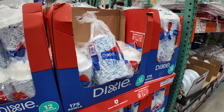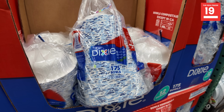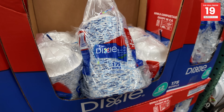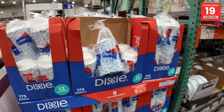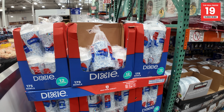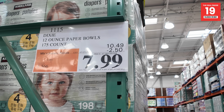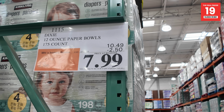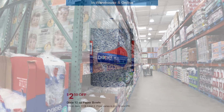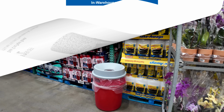And next up from Dixie, we have their paper bowls on sale. Now I was hoping to pick these up, but I didn't realize how small they are. As most of you know, I'm still working on my kitchen. I am going to post pictures when I'm finally done and let me know your thoughts. Now these are only 12 ounces, so they are quite small, so I did pass on these. But if you need a nice little snack bowl, they are taking $2.50 off the price. Not that bad, and they're bringing the price down to only $7.99.